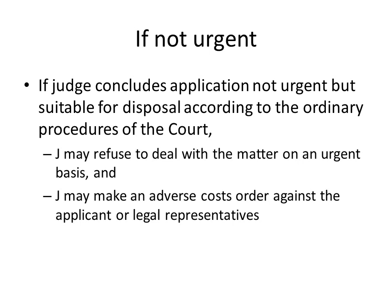Where the judge hearing the matter or looking at the papers decides that the application wasn't urgent and was suitable for disposal according to the ordinary procedures of the court, the judge can refuse to deal with the matter on an urgent basis. The judge can also make an adverse costs order against the applicant or against the applicant's legal representative.